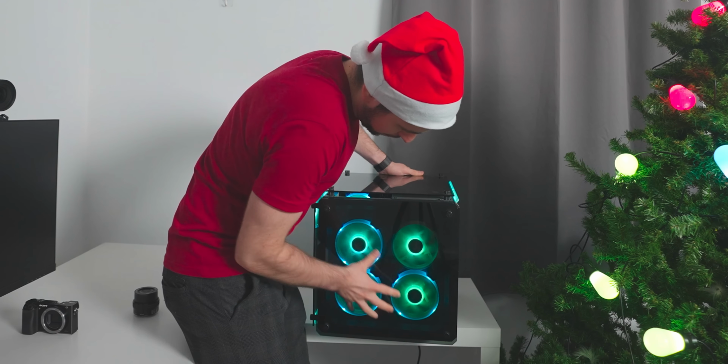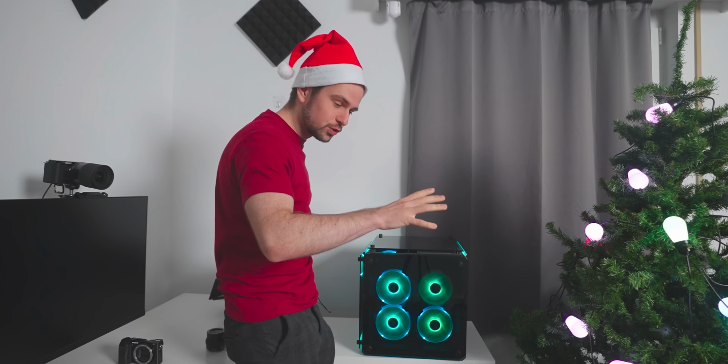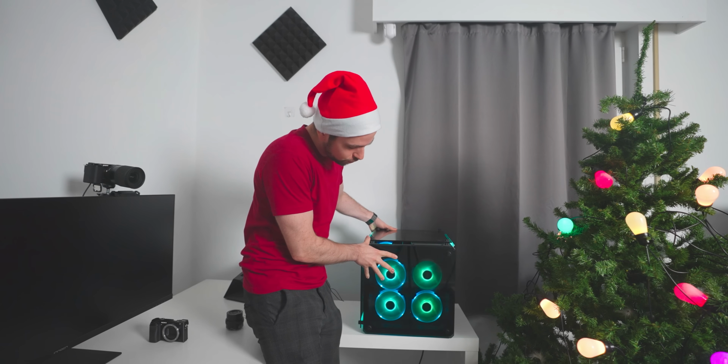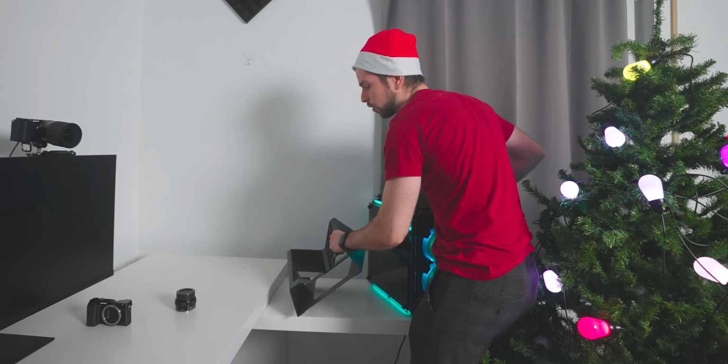I'm gonna turn on my PC too. This one looks awesome. Should be on this stand. Now on my usual desk I use it like this because I think it looks pretty clean. However, since we're building a crazy RGB Christmas setup, I'm gonna use it like you should, and that's like this, which looks pretty sick to be fair. Also, if we aim the camera right, then the PC and the Christmas tree should be on one side of me.